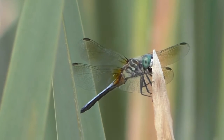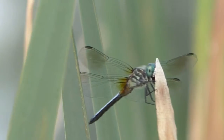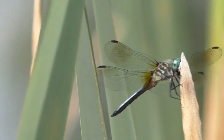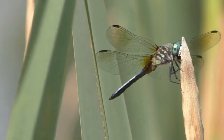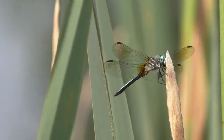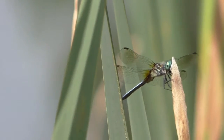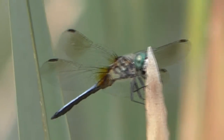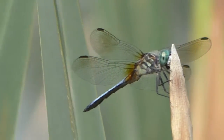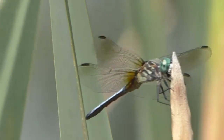I found a new dragonfly species at the man-made pond this week, the blue dasher. The blue dasher is said to be fairly common throughout much of North America, especially in still bodies of water. In the warmer parts of its range, it is common year-round, and in the northern parts, it does migrate. Notice the brown tinge on the wings, the yellow stripes on the thorax, and the blue tapering abdomen, and of course, the metallic green eyes.